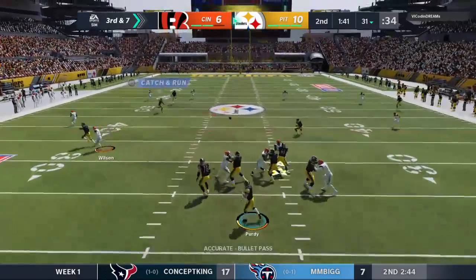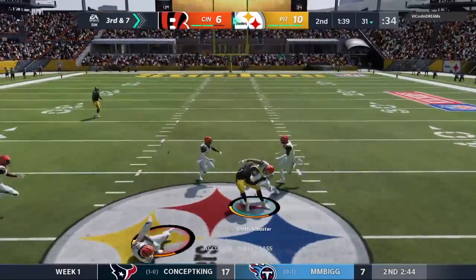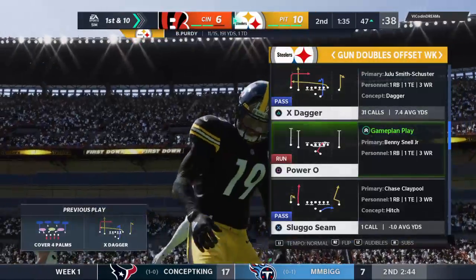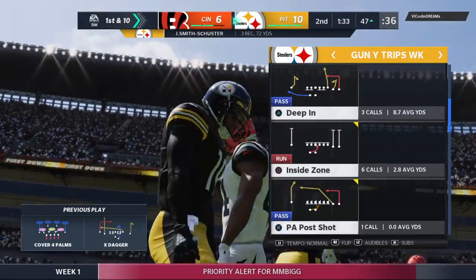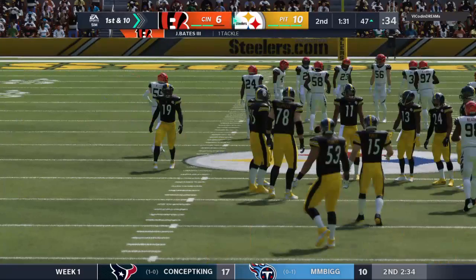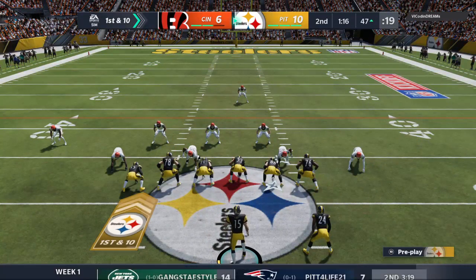Now they'll throw here out of the gun. Open man, Smith-Schuster, it's complete. And he'll be taken down, but not before they work it across midfield. That's good. Great way to convert on 3rd down there. 21 yards the play. 1st and 10 at the 47-yard line.